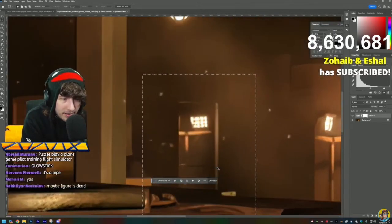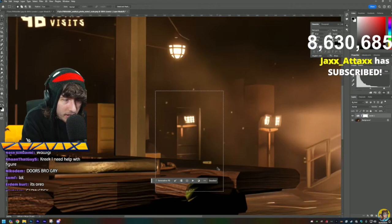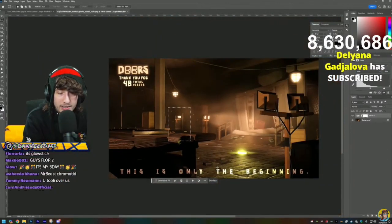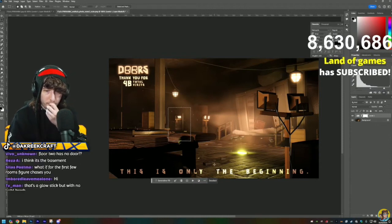It kind of looks like the light is going through the exit door. Do you guys see that? Could be a broken key. That's a little bit weird. Yeah, it's like the light is going through the door there, the basement.